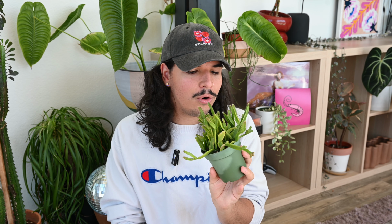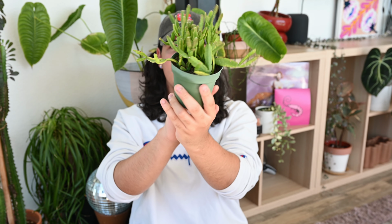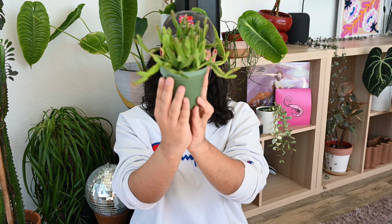The other thing that's really fun about this one, as I was doing more research on it, is that they produce the cutest orange blooms. The photos I was seeing, they were just covered in them. So are you hearing any negatives? I hear no negatives. I only hear positives, and I'm very positive that everyone should have more Rhipsalis in their collection. Once again, this is the Rhipsalis monacantha.